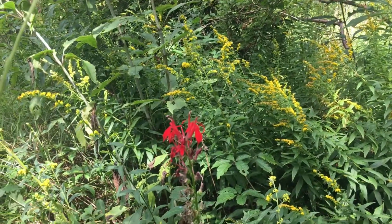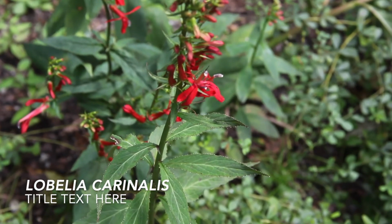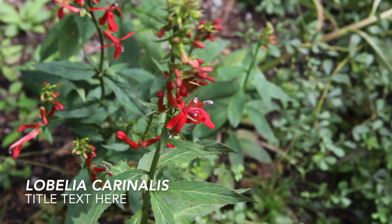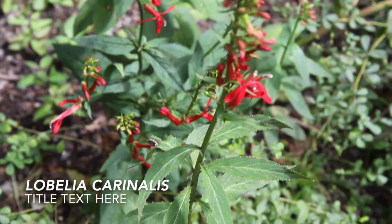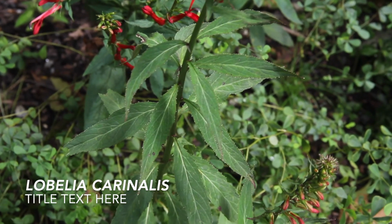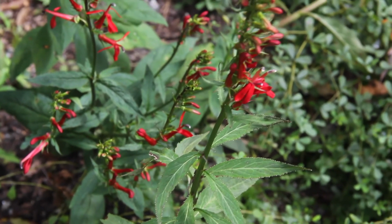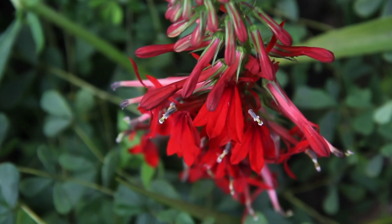Another lobelia that's in flower right now that I wanted to highlight is Lobelia cardinalis. This is our cardinal flower. It's bright red, and the cardinal is in reference to those, again, very stark, bright red flowers. Similarly to our blue lobelia, it likes riverbeds and stream banks and those wet soils, but it can thrive again in full sun, partial shade, really whatever you have going on in your home landscape.